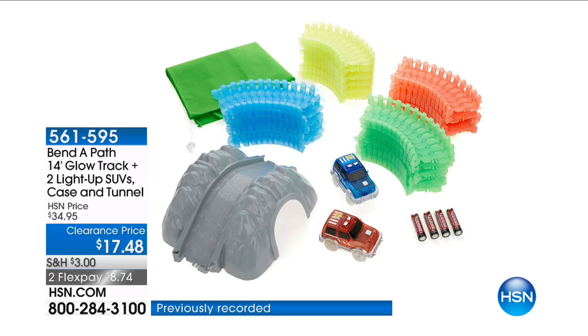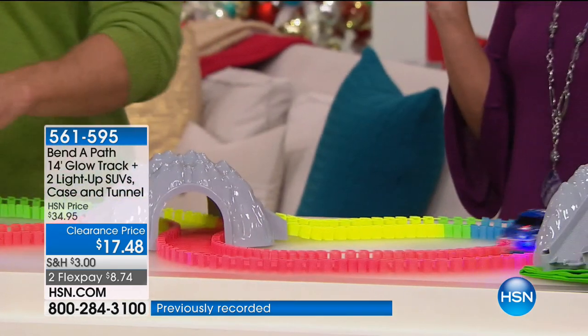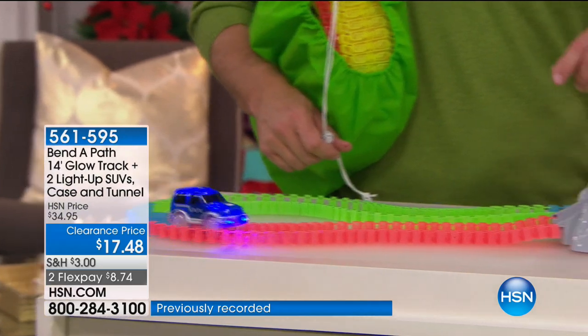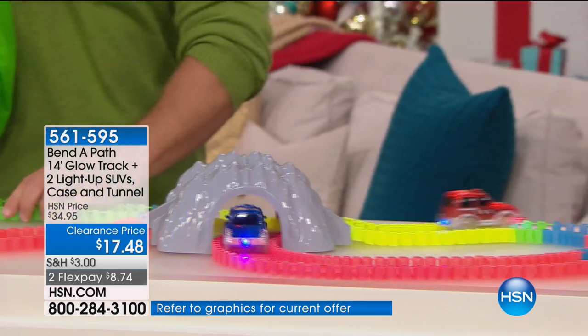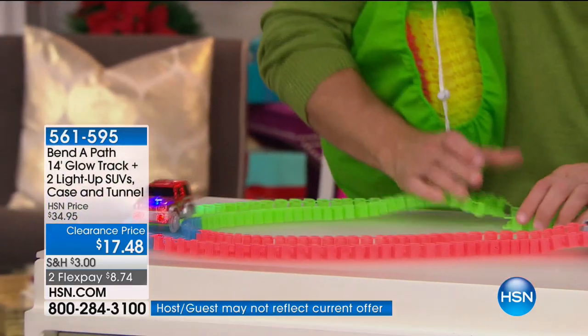This has been our number one gift for toys for the kids in the past 5 years. And we've made it better. It's never been bigger and better, Bill, until today. At $24.95, first off, it's the largest configuration we have ever done, despite the amazing value. Everything is included. What is that?